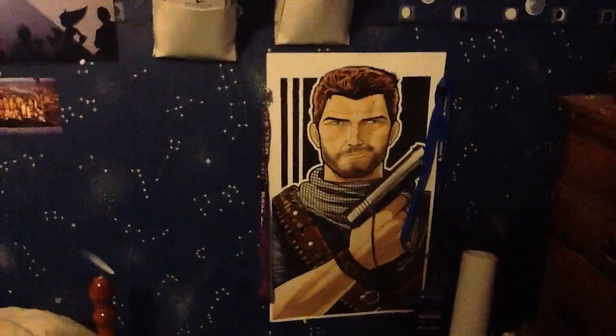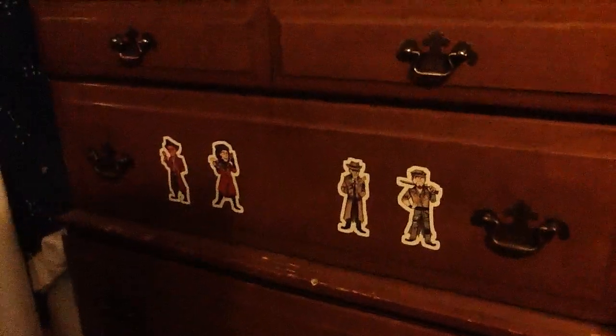That's something I got from Rhode Island Comic Con. There was an artist there, pretty cool. Some posters I haven't put up. More stickers. Fallout 4, if you can't tell, I'm a big fan.